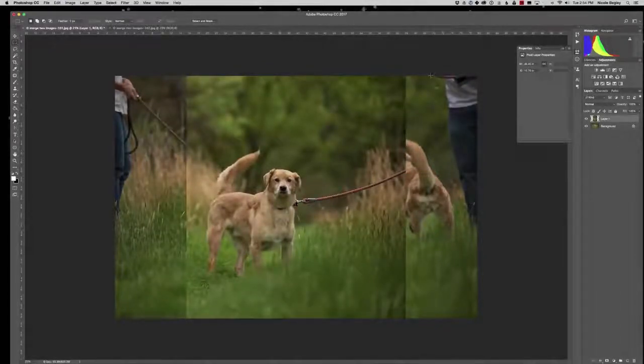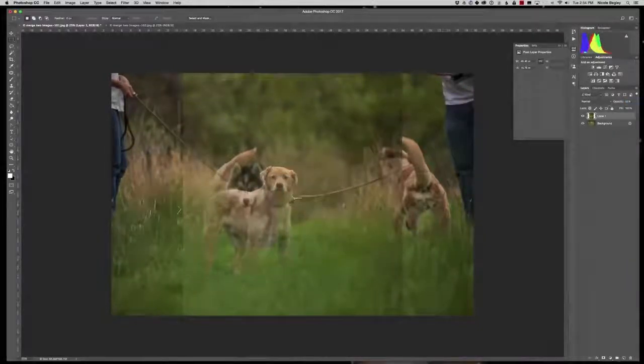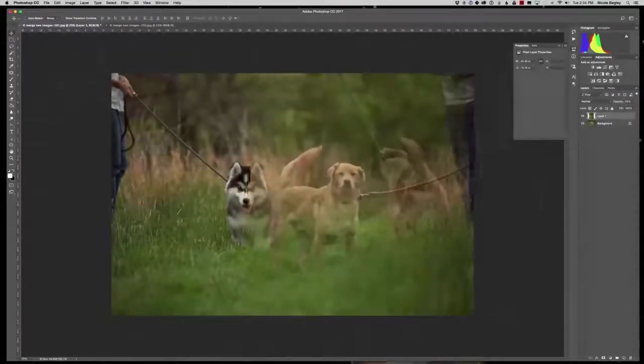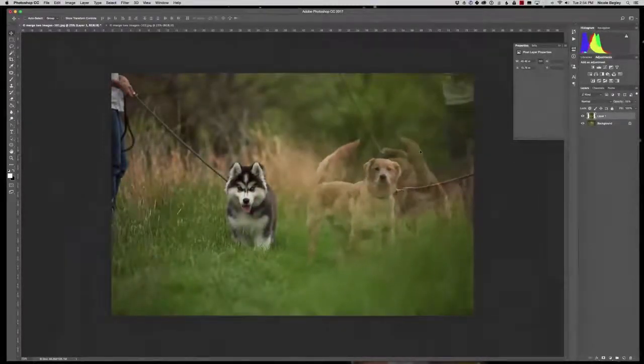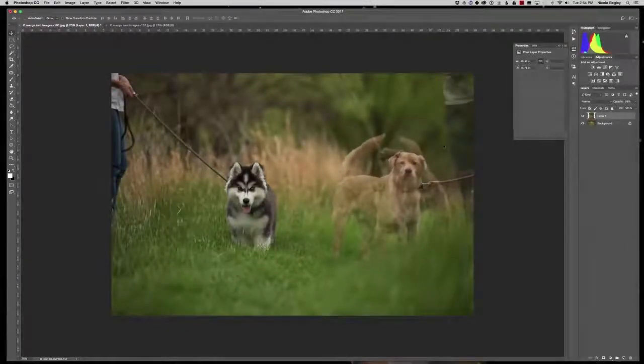There we go. Now I am going to lower the opacity on this top layer. It's right over here on the right-hand side. I'm going to lower it to about 50% so I can see what we're doing. I'm going to hit V on my keyboard for the move tool so that I can slide this side around, and I'm going to start to line it up. So I can see right back here, if I want to totally line it up really easily, I can line up this grass right back here.